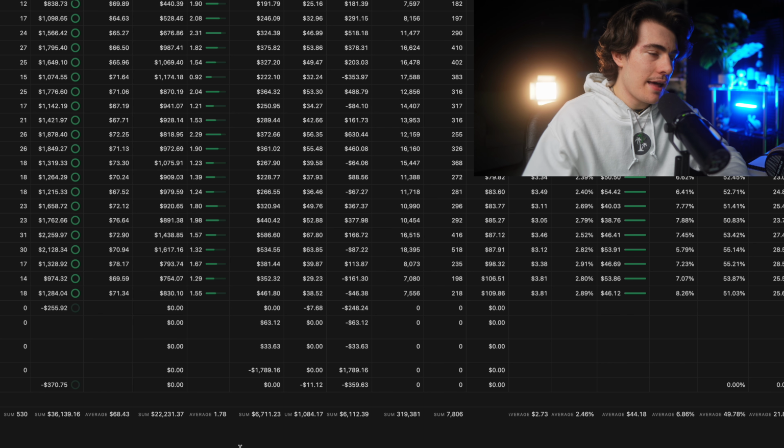Now we're going to take a look at my Notion dashboard where I track everything. I have a really good idea of what's going on with my business, and I manually put this down every day. So this was the month of April. This is the month I did $36,000. And after refunds and canceled orders, it was $36,139. I think it's off by like $1, something like that. Average order value was $68.43.